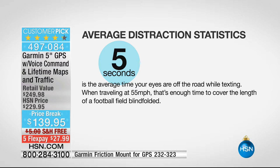I'm telling you, we're all guilty of it. I've done it. I've changed the radio station, and I've been distracted away. And I'm like, oh my gosh, I just looked down for like a bunch of seconds. So it can happen so easily. We're not judging here because we've all been guilty of it.